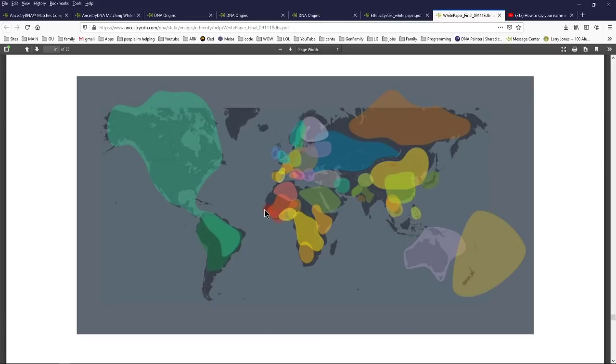Some of these, like right here, look at that. This area and this area and this one overlap each other really strong. So if you were right in there, you could be in the yellow and the orange and the red. You could be in 3 different ones. So your probability of likelihood is a little bit less right there. And I believe this was from Nigeria.